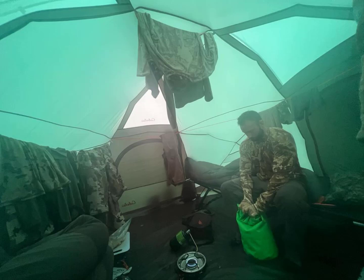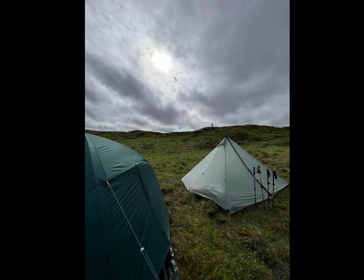Became the usual, trying to clean out your gear. This is the inside of the tent, just trying to keep stuff dry. I mean, even with the lightest weight merino, it was still soaked whenever we woke up. As you can see, it's just super foggy and nasty the whole time from then on.